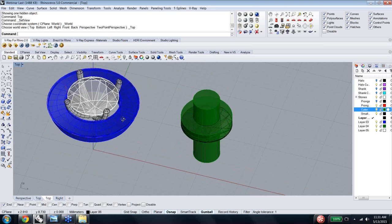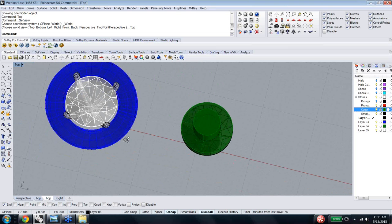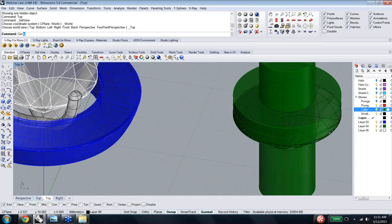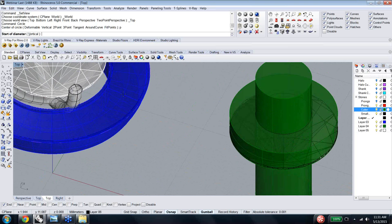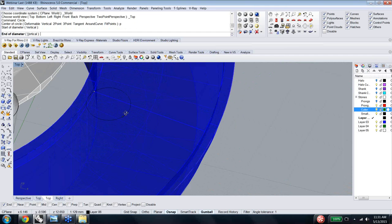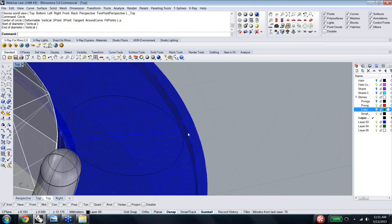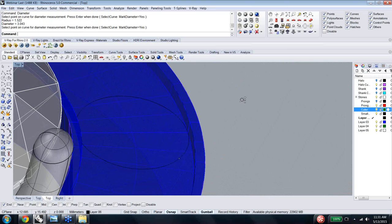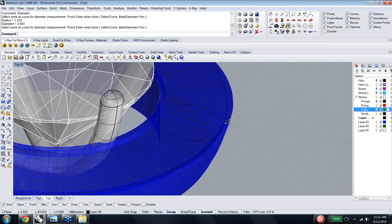So right now what I'm going to do is make a circle here by 2 points. Again, circle, 2 points, and I'm going to use this edge that's here from end to end to make my first circle. Now, I already know, actually, I can do the diameter here, 3.043. That's good, actually, because I want it to be a little bigger than the actual stone size.